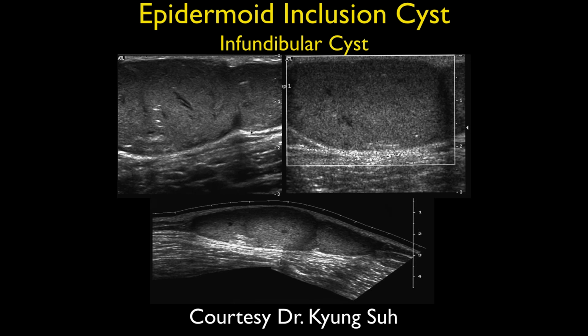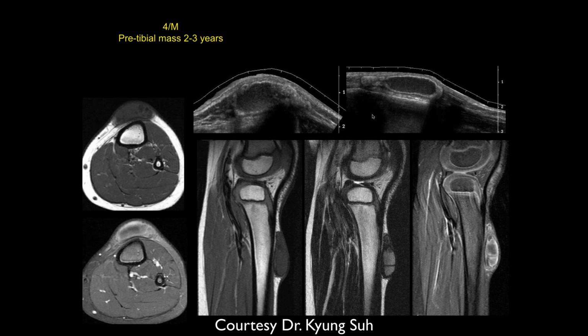So this just has a lot of internal signals. This is most of the epidermal inclusion cysts I've seen. Sometimes they can be a little bit onion skinning like this, but this almost looks like more of a solid type mass.